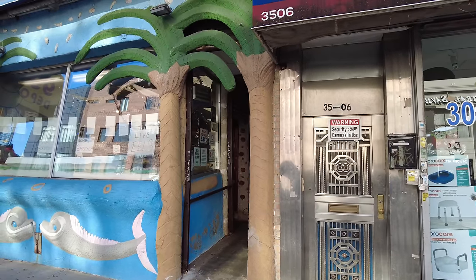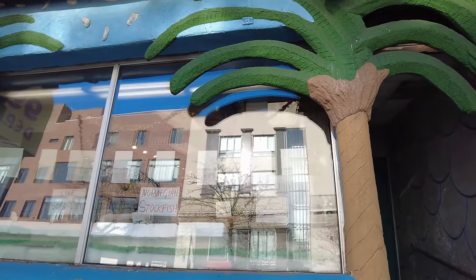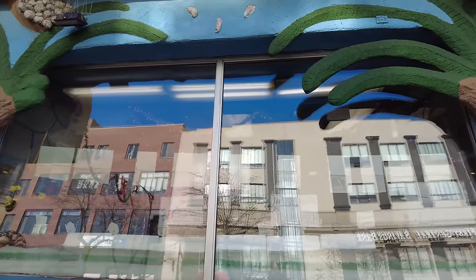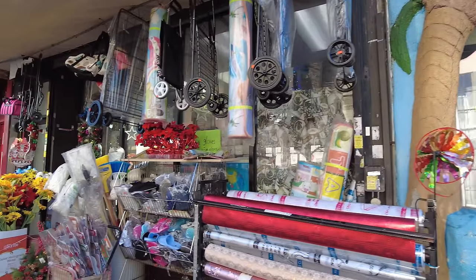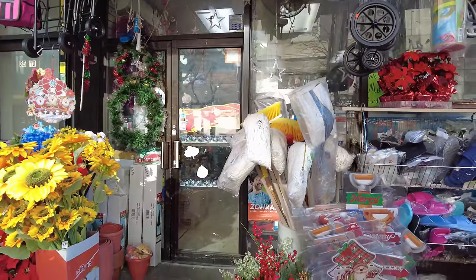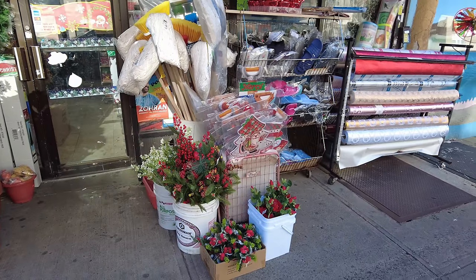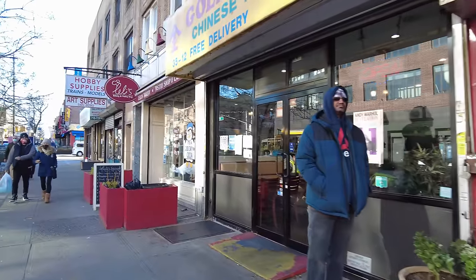There's the Astoria Fish Market. They've got some decorations on the ceiling, draped throughout the store. And if you want some inexpensive decorations, this bargain store has what you need.